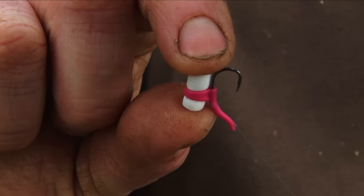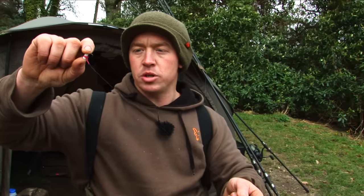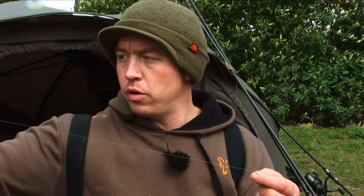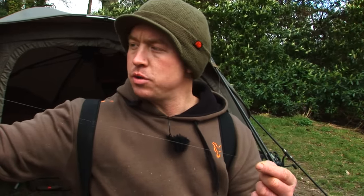These jigger liners, they're pretty much standard procedure now in zig fishing. It saves so much hassle, and that's the one. The hook length's 2 foot. This is quite an important thing. It's 2 foot for a reason, and I'll show you exactly why on the next stage when I chuck it out in the pond.